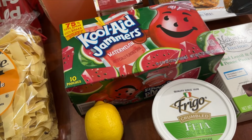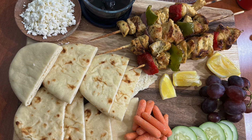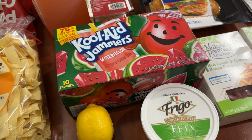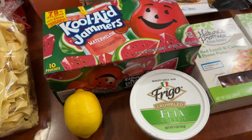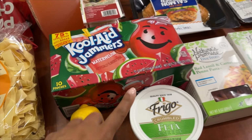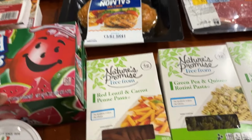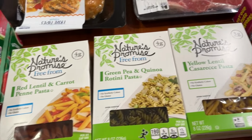I'll insert a picture or a clip here of the board she made. Words could not explain how good it was. But I picked up a lemon, I picked up feta cheese, that was all in that haul. I also picked up these pastas.